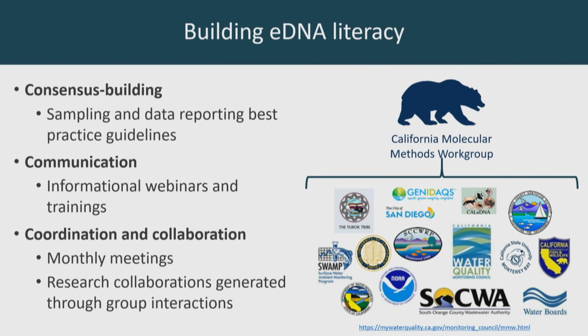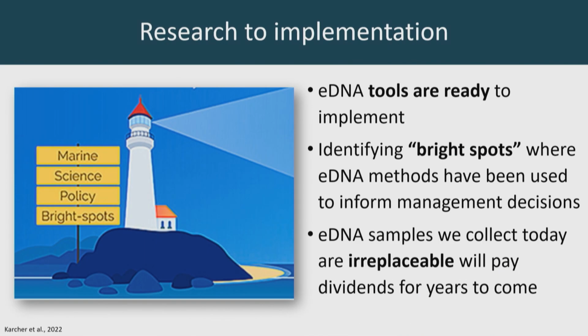And it's just been a really wonderful opportunity to hopefully build out the familiarity with eDNA-based tools, and it's lowered the barrier to adoption because folks have been hearing about eDNA for a couple of years, perhaps, before they decide to implement it into their monitoring programs. So I can't wait to see what the national equivalent of our California Molecular Methods Work Group is going to be, and I really look forward to how that's going to be benefiting biomonitoring across the US.